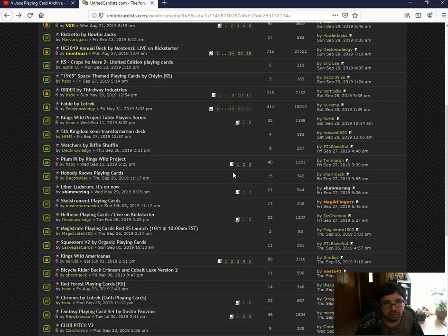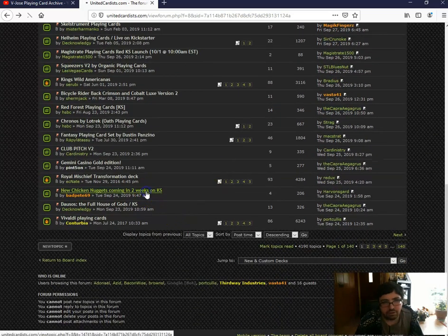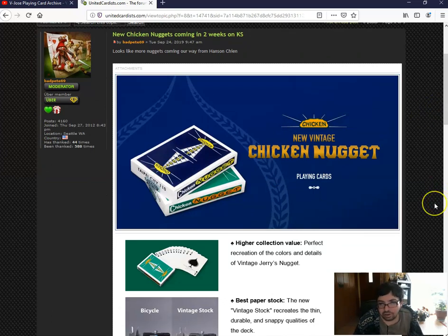Couple things I'm going to mention. There was one thing here though that I wanted to see. These are coming to Kickstarter in a couple of weeks from Hanson Chen. New chicken nuggets, based on some fairly rare Jerry's Nuggets casino decks. They were actual Jerry's Nuggets casino decks that look like this. I assume they're older than the more common red and blue ones that were just reprinted by Expert Playing Cards.